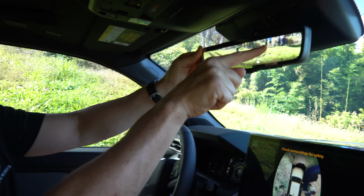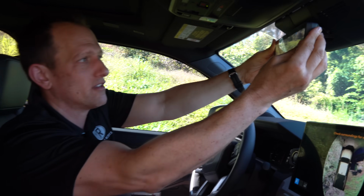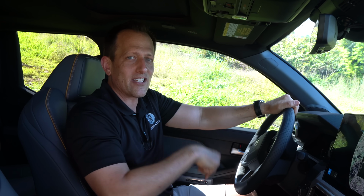Look, everybody's watching us. Kind of creepy here at the island. Supposedly we're the only people, but we have the others that are watching us. But why don't you get your butt over here? I want to show you some of the other things that this new Tacoma has.